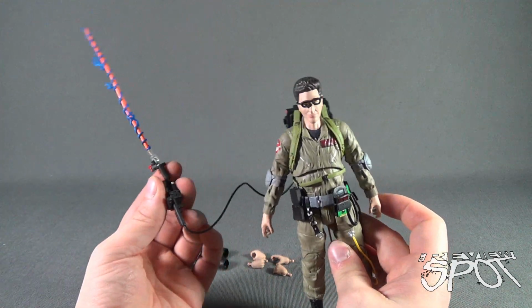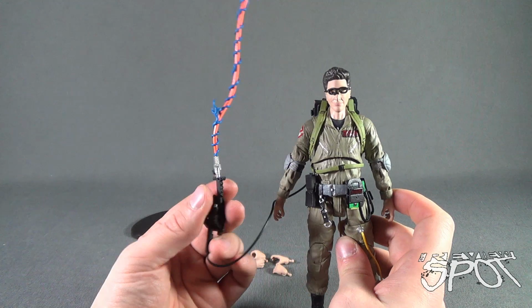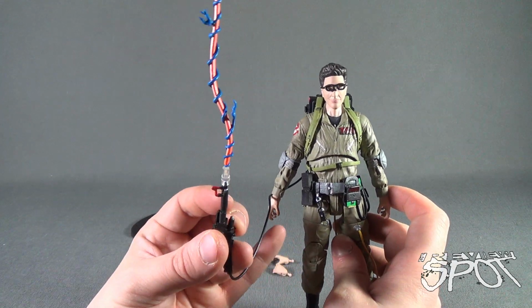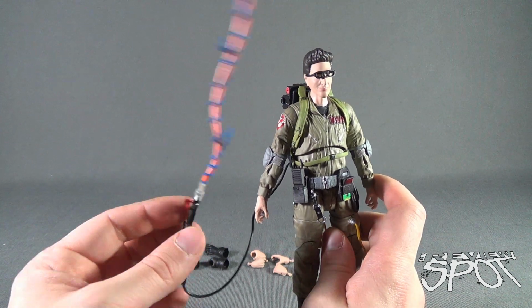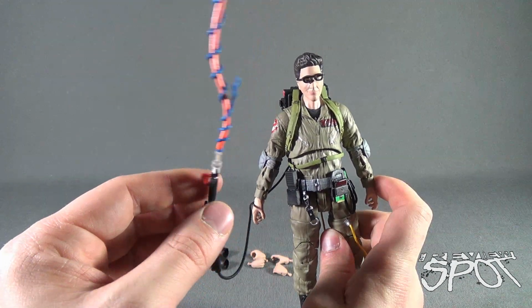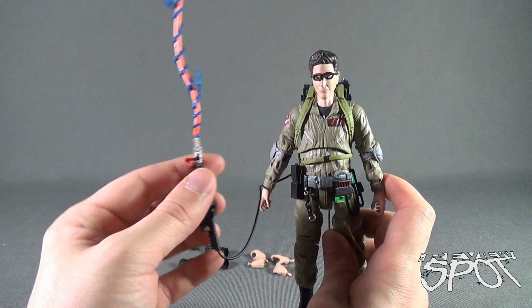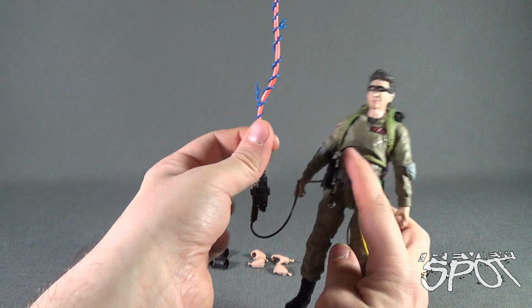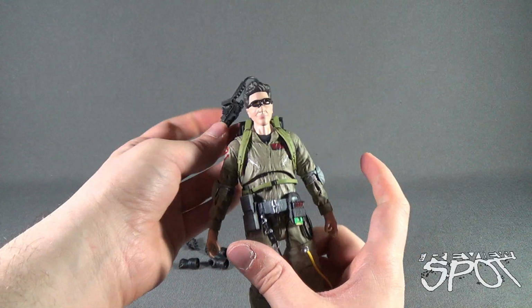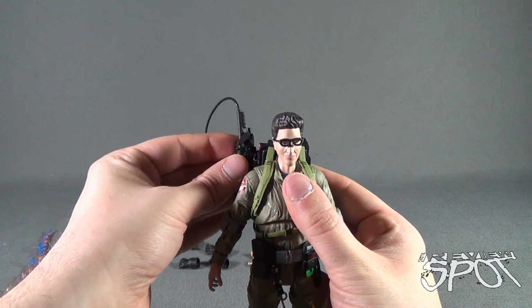You can display it like that. I probably won't display them with the proton streams, by virtue of the idea that they've included these now. I'll probably display the Ghostbusters, maybe Egon, with the PK meter in hand more so. So we'll just take that off, and we'll just attach that back to the Proton Pack.